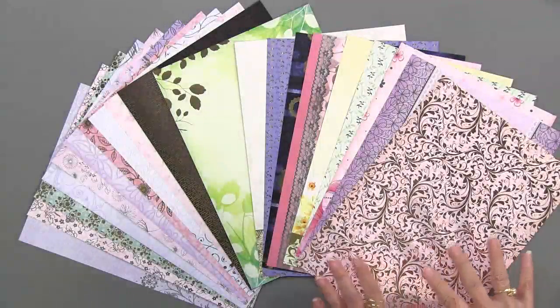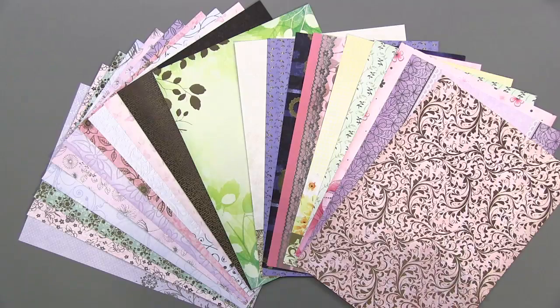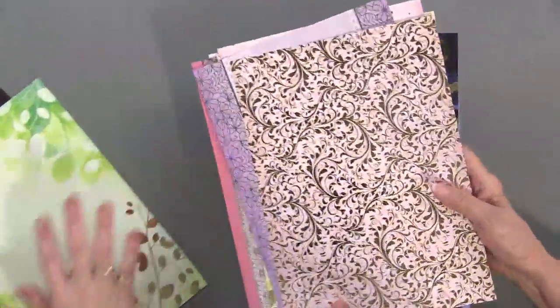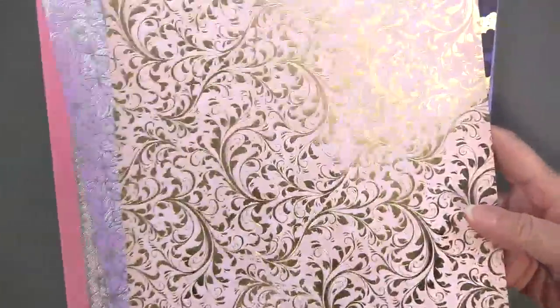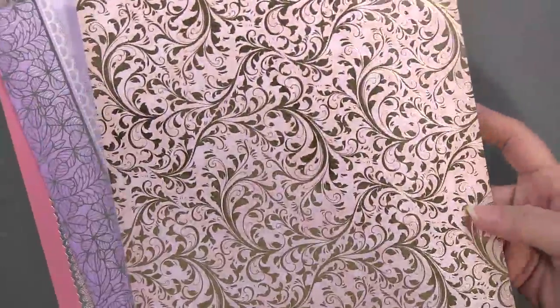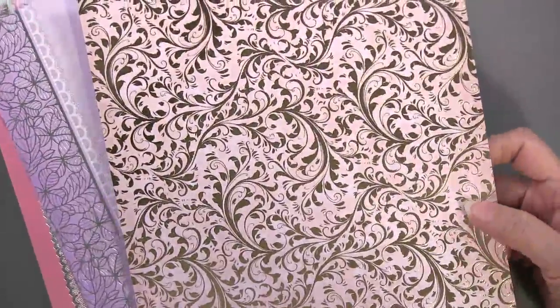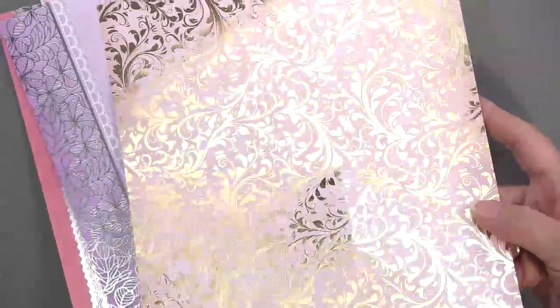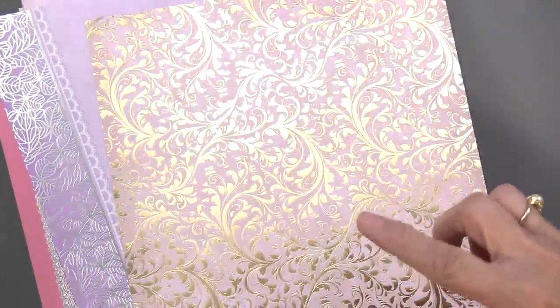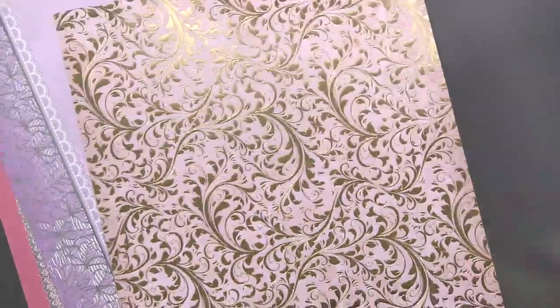Well, here are the 20. Now, as you said, you get 2 of each. So let's just show you each one because they're all unique. This is an all over, ooh, pretty. And now the Adorable Scoreable is wonderful, but I'm a paper addict. So I really appreciate having them in the paper size. And these are the A4 size, so it's 8 1/4 by 11 3/4.